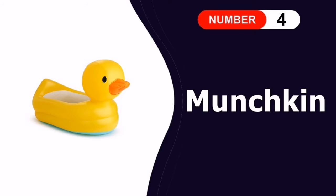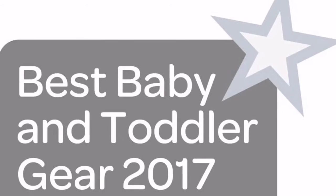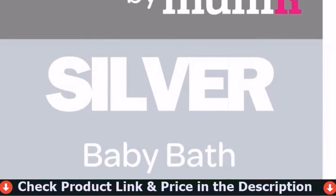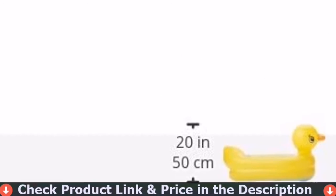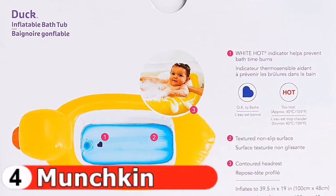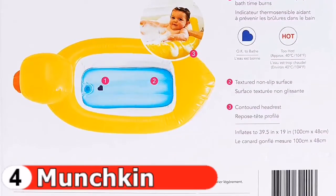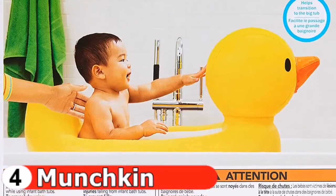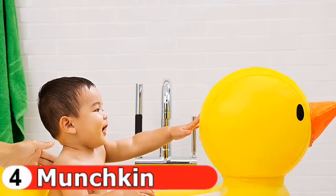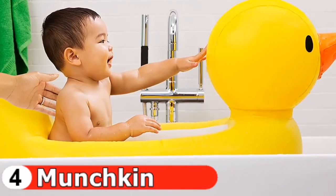Fourth pick in our best baby bathtub list is Munchkin Inflatable Duck Tub. The Munchkin White Hot Inflatable Duck Tub is looking like an actual bath toy. Features include a special dot that turns white when the water is too hot, as well as a padded headrest. The textured non-slip surface keeps baby secure, and the convenient inflatable design is padded, creating a safe and comfy environment for baby to splash around in.